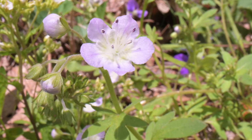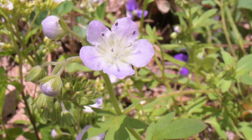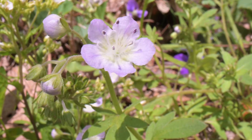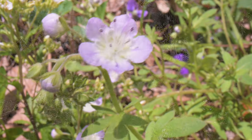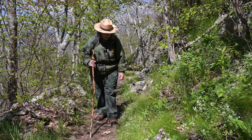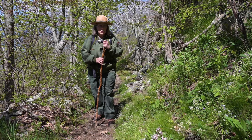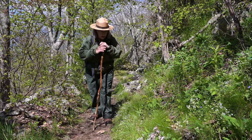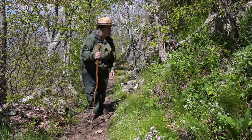Just kind of a shy little thing. You know, it doesn't stand out, doesn't have big blossoms, but just lovely to see lining a trail like this. So that's the small-flowered phacelia. That's P-H-A-C-E-L-I-A. Lovely little native bouquets for us here.